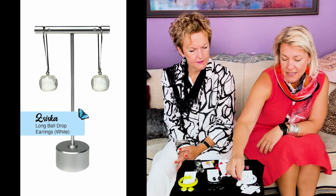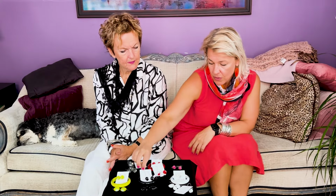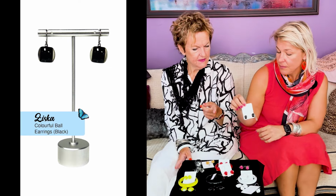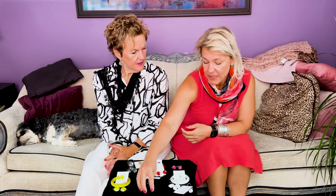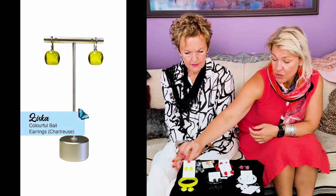These are all sterling silver hooks there, ladies, so it's all great. And you know what is nice too? I like to point out that the hook is quite long. So you're not going to lose it. Hopefully you don't, but you shouldn't. And then the little chartreuse balls too.